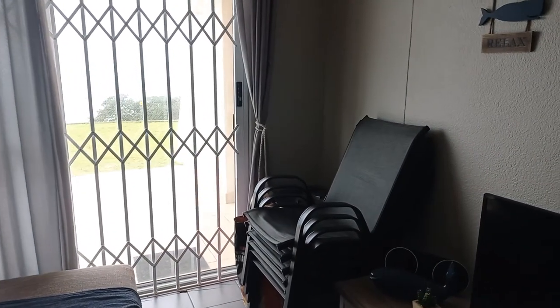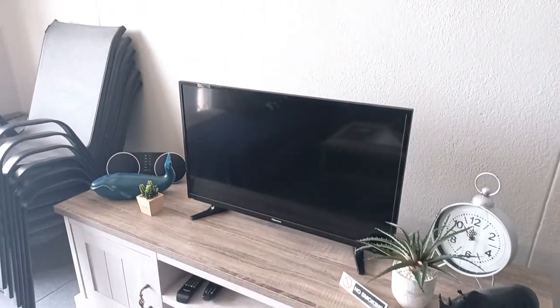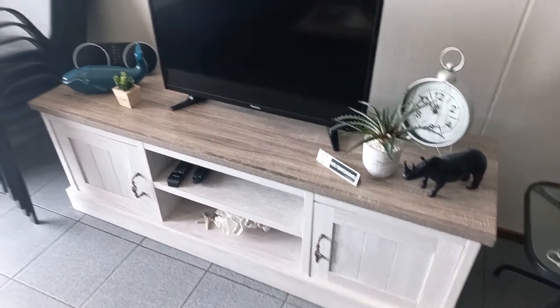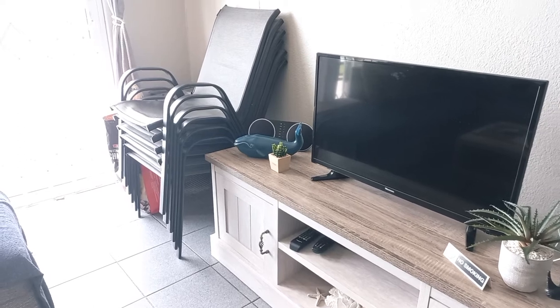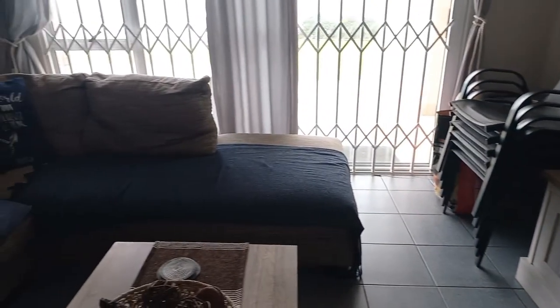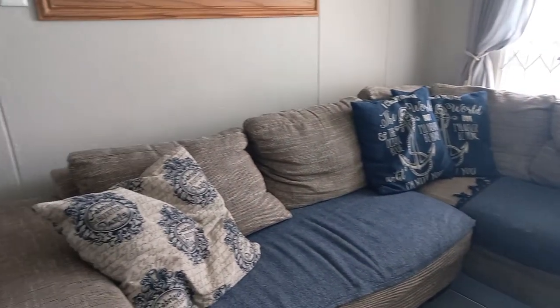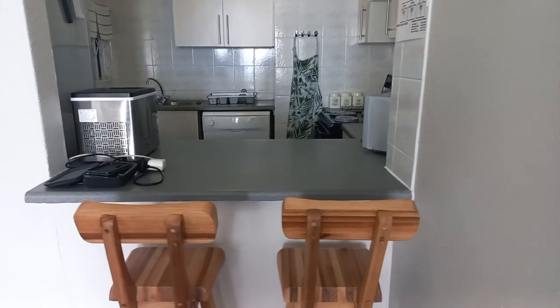This door opens up. I haven't got the key, but the door opens up. I'll walk around just now and show you from the front. But the door opens onto the patio with great sea views. There's a television set, a TV stand. There are the chairs for the outside patio. Okay, you've got two chairs at the breakfast nook where you can have your breakfast in the mornings.